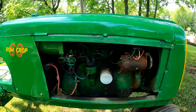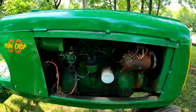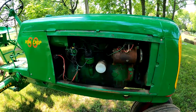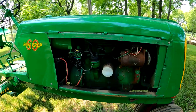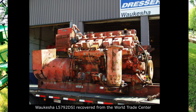Oliver soon became Waukesha's largest customer. By 1958, Oliver had purchased 224,677 engines from Waukesha. There were 5 Waukesha 12-cylinder diesel engines powering backup generators of the World Trade Center before 9/11. So they actually saved lives because they kept the power on when that happened.